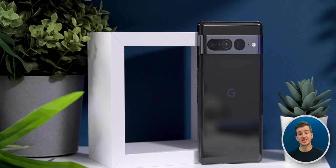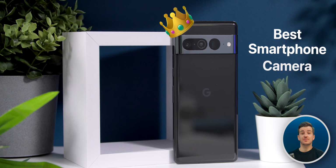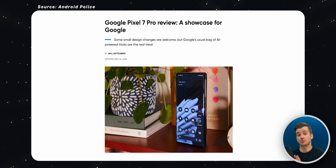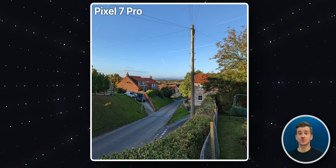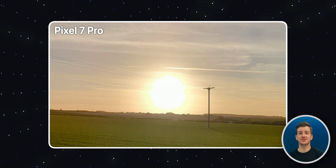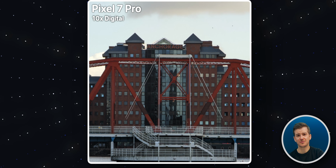So the Pixel 7 Pro has been crowned the best smartphone camera overall, not just in our tests, but in general. Yeah, it's been really well praised. It takes great photos all the time, the HDR processing is just incredible, the video quality is very good, and the zoom is very impressive as well.